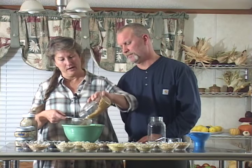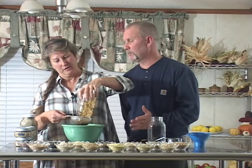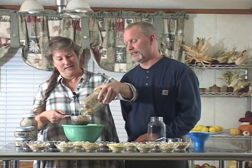Okay, we've let the grain sit overnight. Now we're going to do what, Nora? We're going to strain the water off? We are. We're going to take the water off. And it's real important to get all the water off. What happens if you don't get all the water off? It'll rot. And if you've ever smelled sprouts that haven't been drained well, it's terrible. So you want to be diligent in getting all this water off the grain.